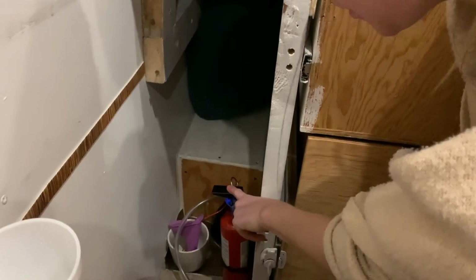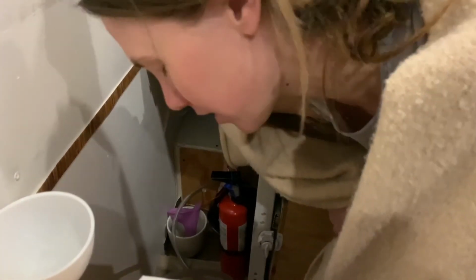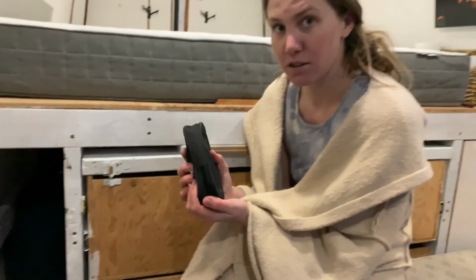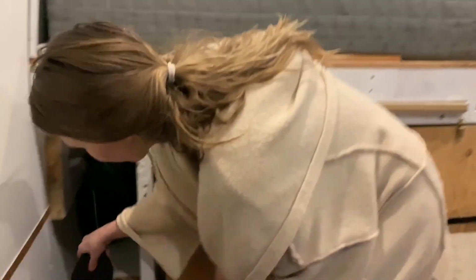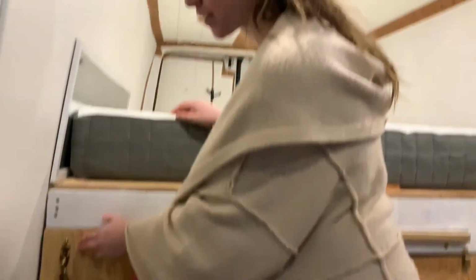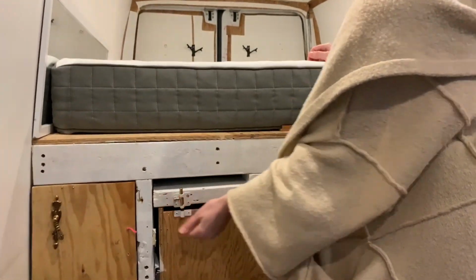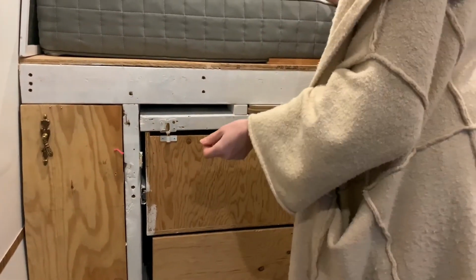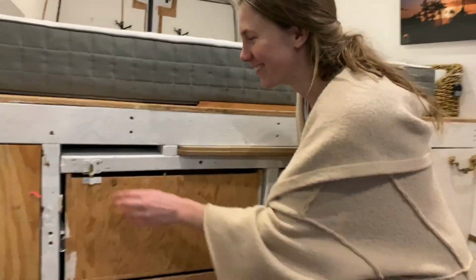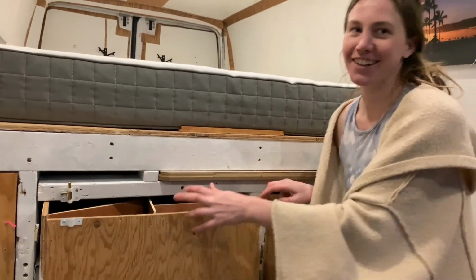Here's the fire extinguisher. And there's more toilet paper. And this is a shovel for emergencies. Otherwise, usually you can find somewhere to number 2. In here, you'll notice that all of the drawers have a different lock. And that's because they were all made specially.